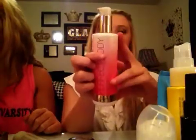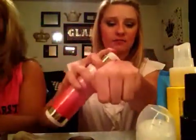And then lastly, we have the Perfect Body. It's from Victoria's Secret. It's Instantly Sexy Luminous Lotion. And this is just a shimmery lotion. And I always think it looks really pretty on. Like if you have a bathing suit, you're just going to have that natural glow to you. And if you want, you can think you look like a Victoria's Secret model.